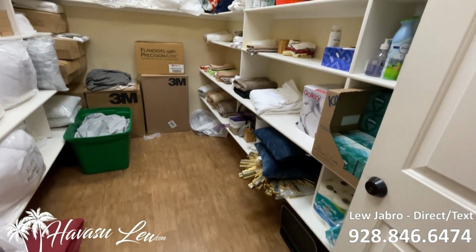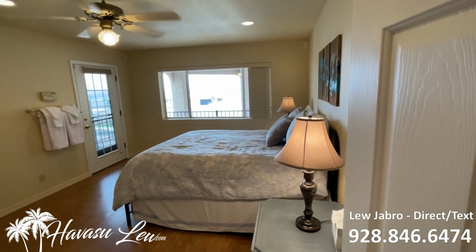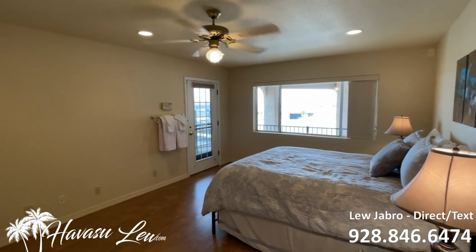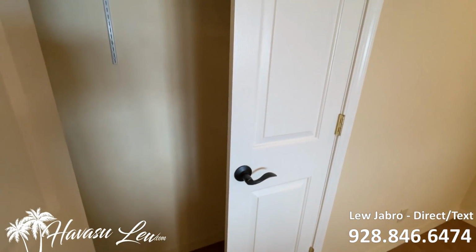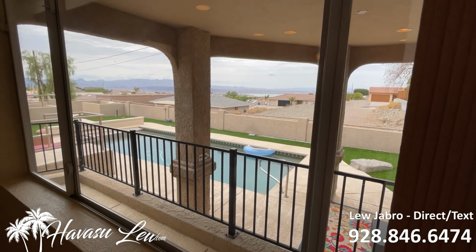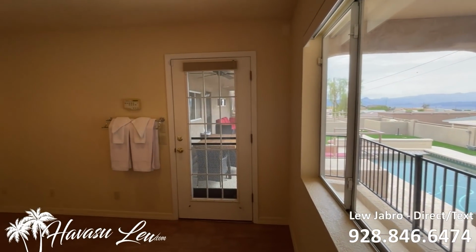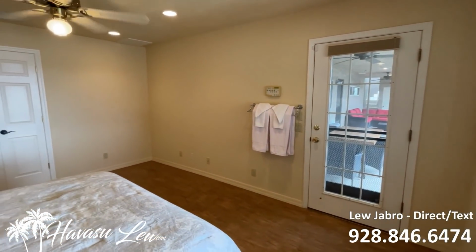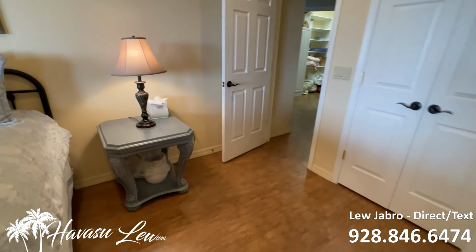Huge space. Okay, right across the hall, you have another bedroom. The back of the house, killer panoramic lake views from the window. Access to the backyard. Small little two-door closet. Real nice views. It's a little cloudy today, so you can't really tell, but you have a nice panoramic lake view. Can lights in here. Again, door to the backyard pool area.